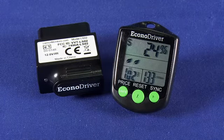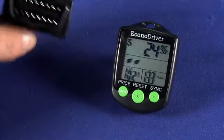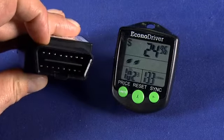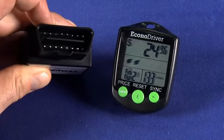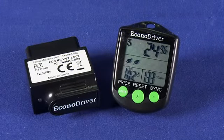Now, as I mentioned, there are two components to this. This one will actually go on your key fob. This one will plug into the onboard diagnostics port on your car. Now, it is entirely self-powered, so we do have button cells inside the key fob unit, but this unit is powered by the onboard diagnostic port. And anytime these two things are in range of each other, there will actually be a syncing process happening.